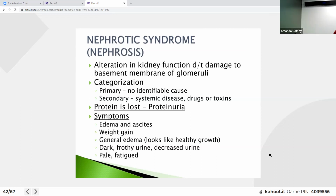So things that you're going to see is massive proteinuria, okay? Hypoalbuminemia, okay? So hypo means low, so the albumin is going to be low. And there's hyperlipidemia, so what's hyperlipidemia? High cholesterol, basically, okay? And edema. So edema and ascites develop gradually over several weeks. And this is going to be your most common symptom you're going to see. It starts on waking with the periorbital edema and then shifts throughout the day to the abdominal and lower extremities.